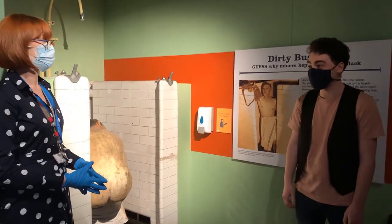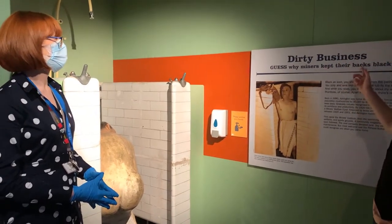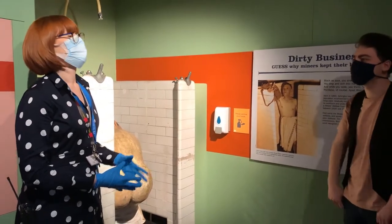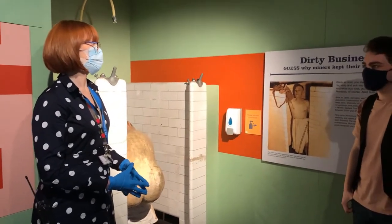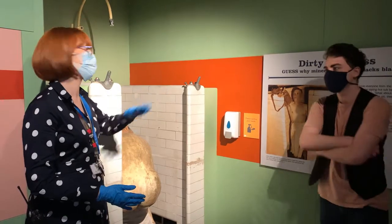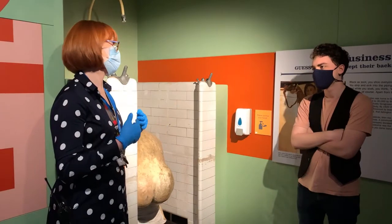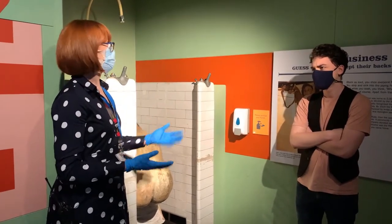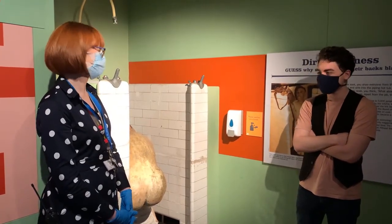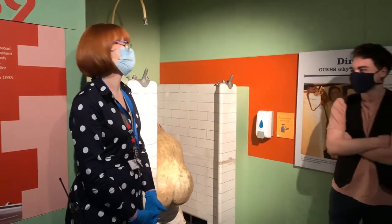Really? Oh, couldn't imagine coming home to all that. I've just read this funny quote here actually. Guess why miners kept their backs black? I've just tried to have a guess and I have no idea. Why is that exactly? So some miners felt it was good luck to keep the soot ingrained on their backs, so they wouldn't let anybody wash their backs in case they became too clean and then something mysterious might happen to them, or they might get into an accident. It was superstition. That is a weird superstition, isn't it? I can imagine a lot of miners' wives not being very happy with their husbands still coming home with dirty backs. Yes, absolutely.